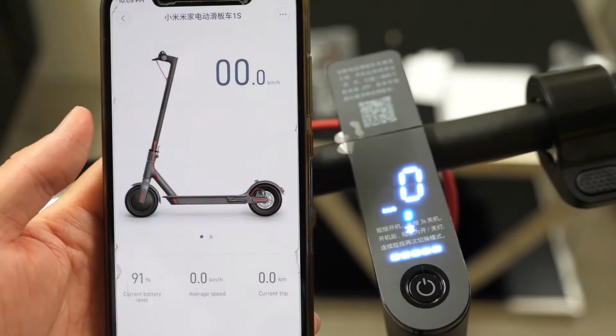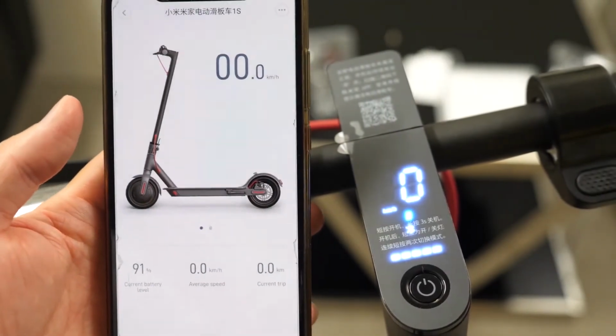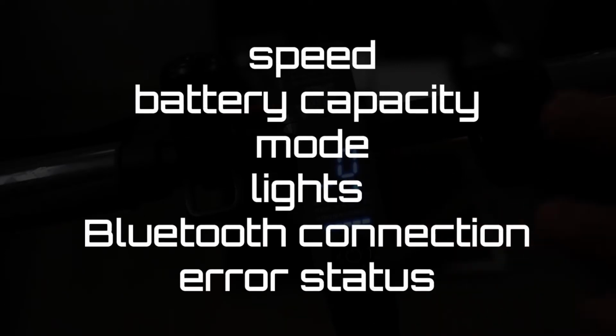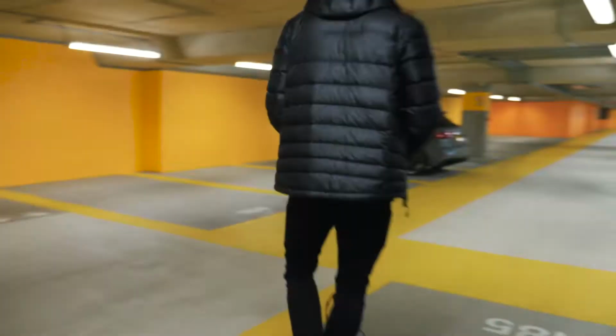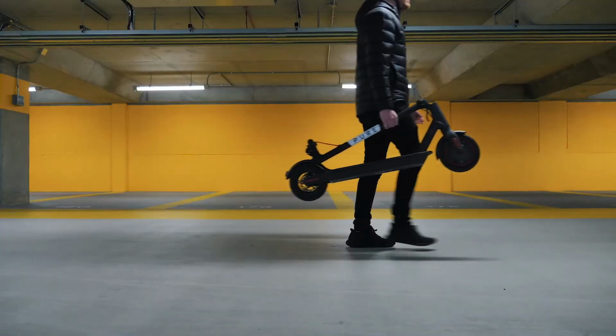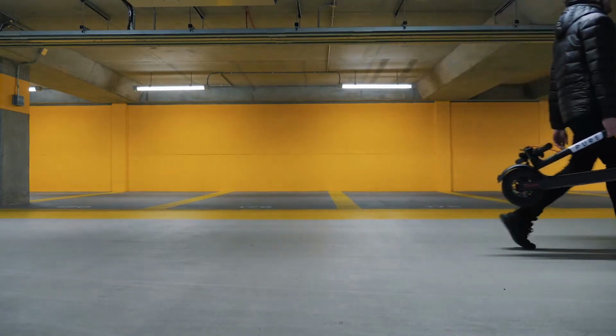The new information display addresses gripes that owners had about the original version. It shows the essentials: speed, battery capacity, mode, lights, Bluetooth connection, and error status. Much of the original M365 design, including the accelerator, tires, brakes, and folding mechanism, remain the same.